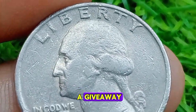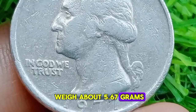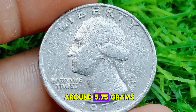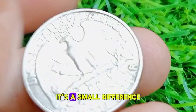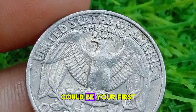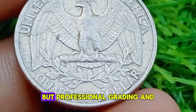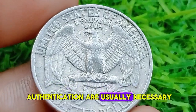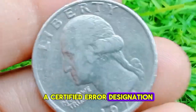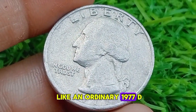Weight can also be a giveaway. While regular clad quarters weigh about 5.67 grams, the silver-clad planchets used in the bicentennial series come in at around 5.75 grams. It's a small difference, but if you have a precise digital scale, that extra fraction of a gram could be your first clue that you've got something special. Visual inspection is key, but professional grading and authentication are usually necessary to confirm the planchet composition.